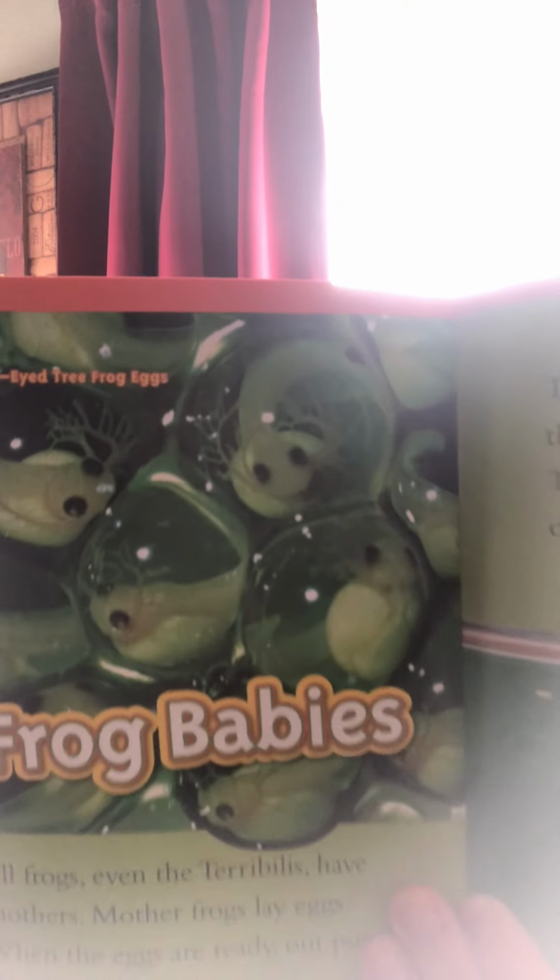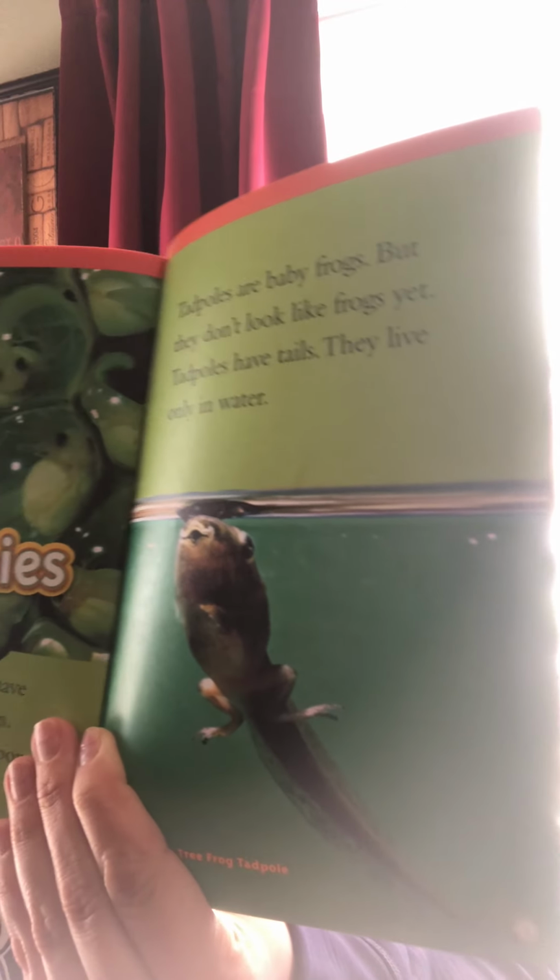Frog babies. All frogs, even the Terribilis, have mothers. Mother frogs lay eggs. When the eggs are ready, out pop tadpoles. Tadpoles are baby frogs, but they don't look like frogs yet. Tadpoles have tails. They live only in water. So here's the eggs. And then here's what a tadpole looks like. So you can see it has its little back legs and a tail. Soon the tail goes away and they have all 4 legs. Now we're going to read about that.